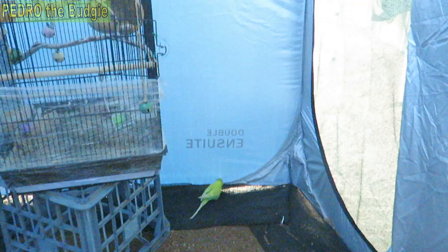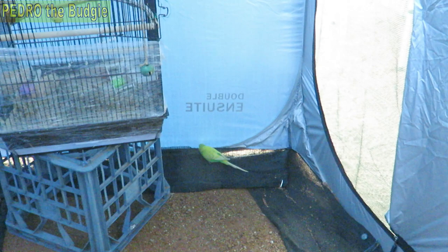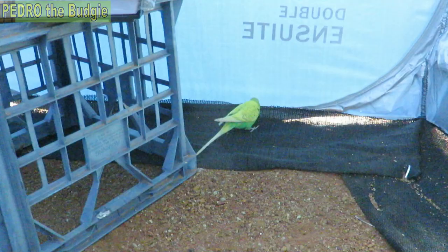He's already checking out the edges, because when I was making this at home, he was helping me. He tried to get in underneath. So look at him. Such an inquisitive little budgie you are, Pedro. So now I'm worried that you might get out of there. No, he's trying to tuck it in because he said Mommy didn't fold it neatly.